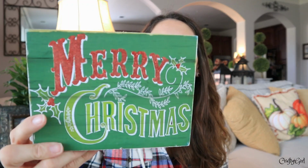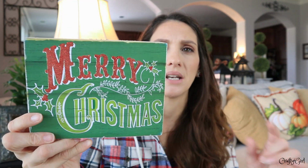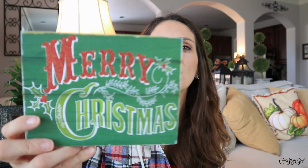And ta-da! Another one of these famous Dollar Tree wood wall decors. This one says Merry Christmas. Has that vintage quality. The text, the font, and even the color combination of the dark green, the slime green, just gives it that vintage look for me. I really like this. I think there's a lot of DIY potential with this. And now we're down to the stars of the show. This was a smaller haul, but okay.